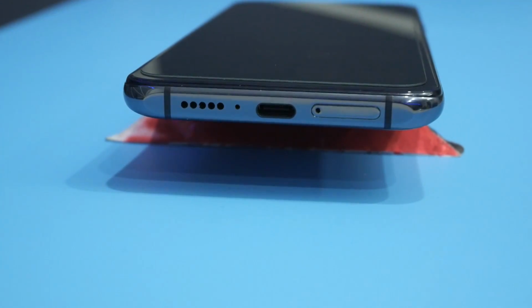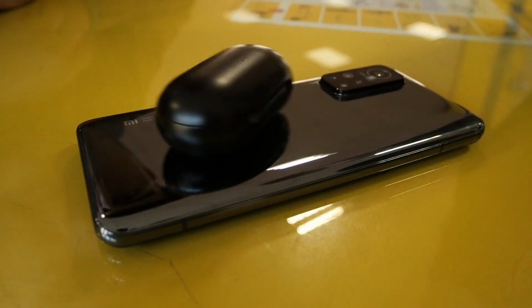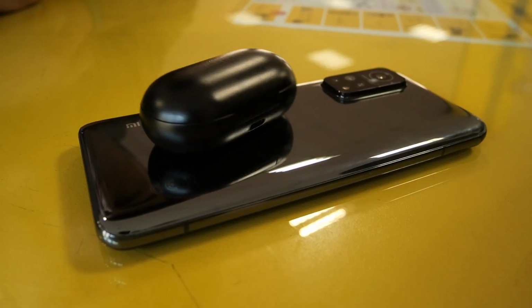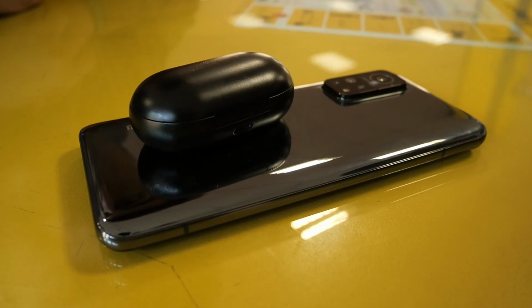Secondly, the missing headphone jack. I have always had phones that came with a headphone jack, so I was used to the wired life. But after using the Galaxy Buds with this phone, I will not be going back to the wires.